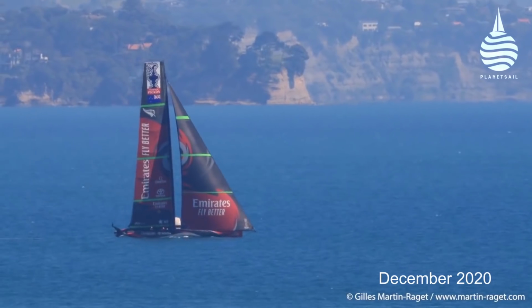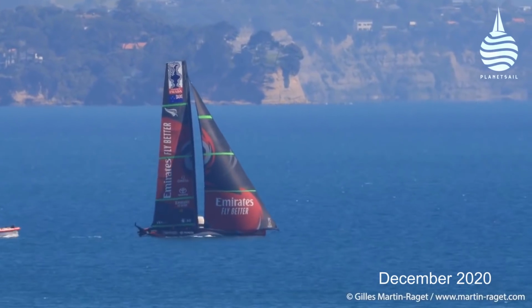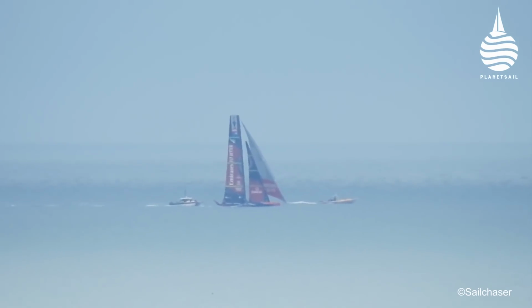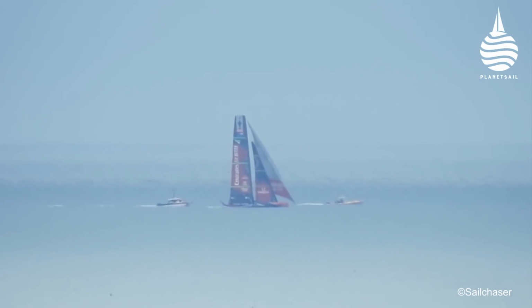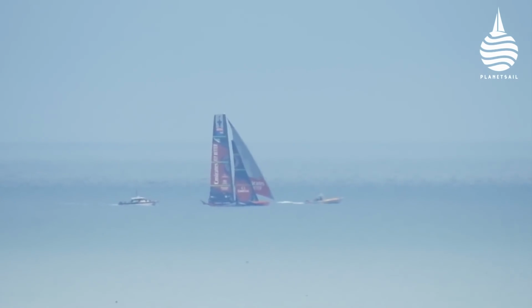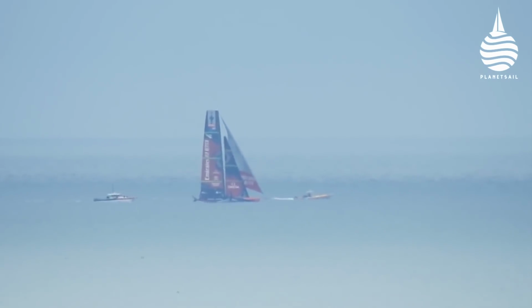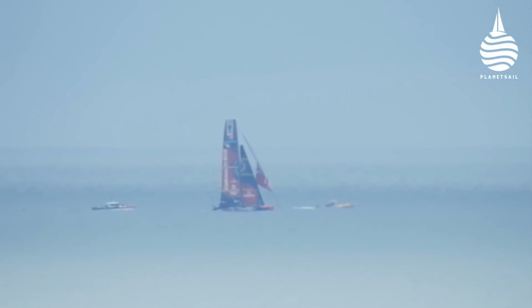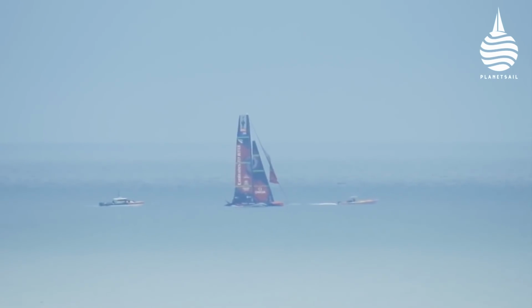But perhaps most interestingly, they've been trying out a Code Zero. Now, in December, they were sailing around with a Code Zero back then, but this one's very different. This one looks like it's got much more of a high clew. They set it with the jib up as well, and they seem to sail in displacement mode with it. So whether it's a super light air sail, or whether they're just trying to spook the opposition, I don't really know, but it's interesting to see them using it.